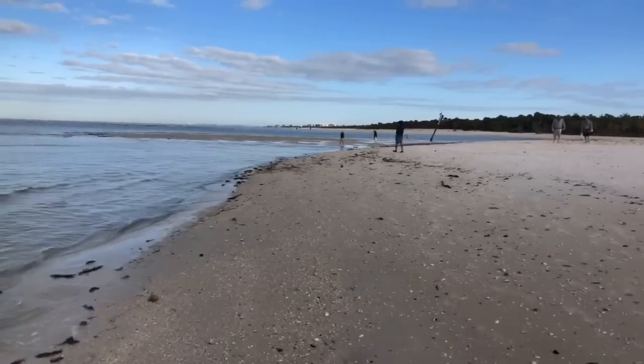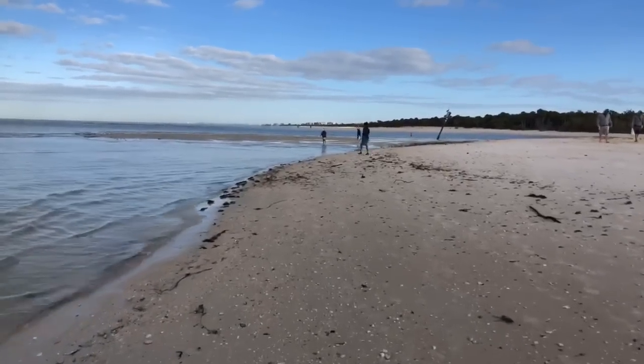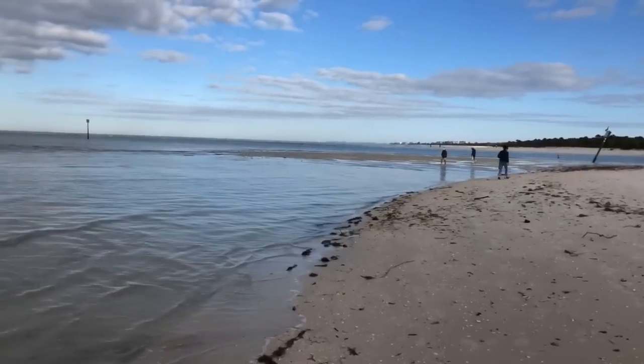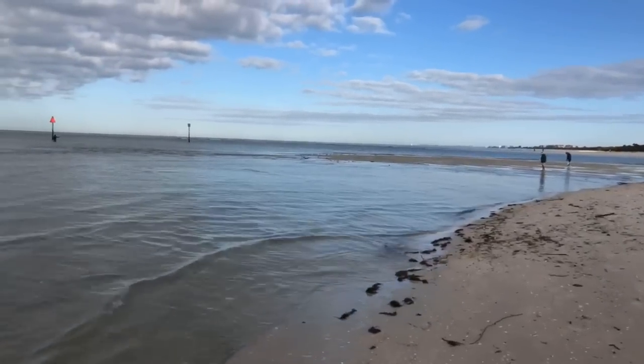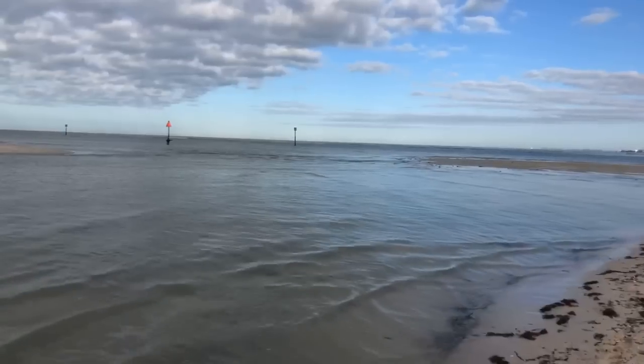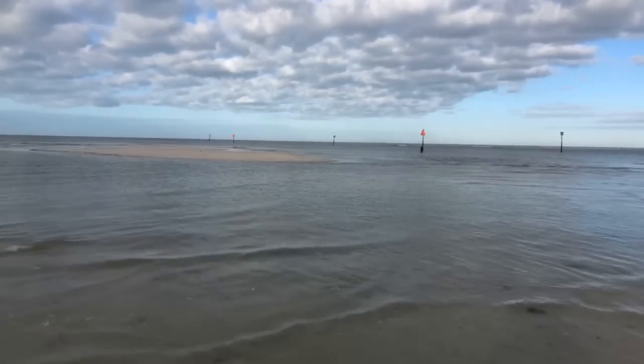Not very sunny out. A lot of clouds behind us to the east, now starting to roll out into the Gulf. The sandbar out there in the pass. Wow.